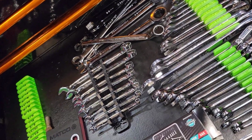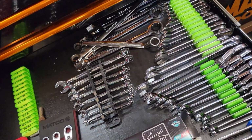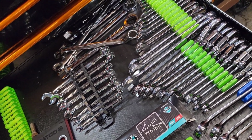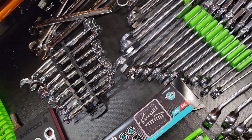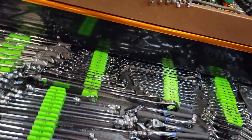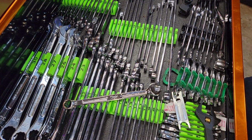I know there's going to be some guys out there being like, well, CP, I had USA SK wrenches, and I loved them. Well, honestly, when you step up to a better wrench, you'll understand why. I'm not going to sit here and say they're terrible wrenches, but they're not as good as newer wrenches now. I still have standard SK wrenches, and there's some wrenches missing because I got them with me in the mobile box. But today's video is going to focus on wrenches.